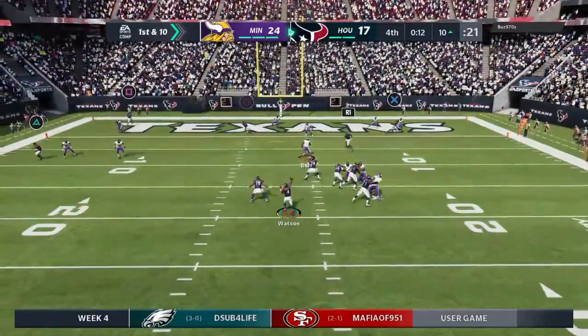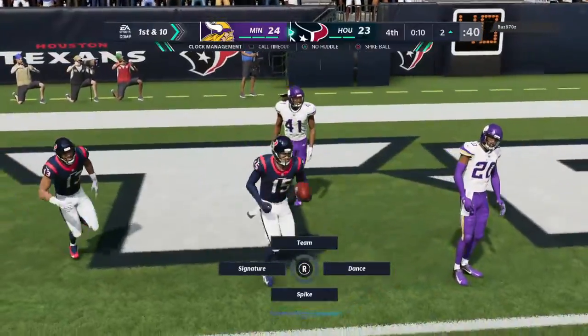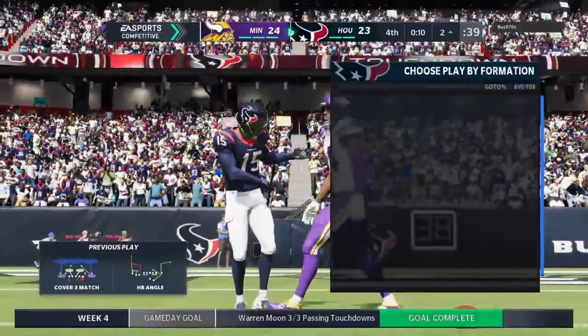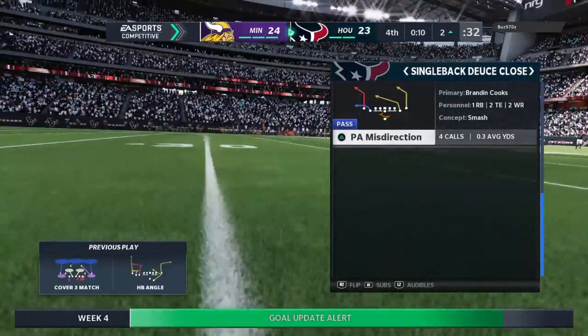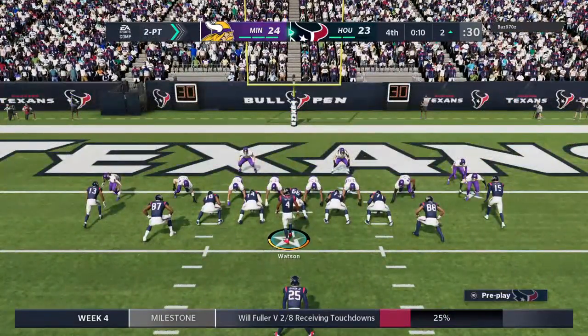Watson now to throw. And this ball is caught. It's a touchdown. And now in the final seconds, they're a PAT away from likely getting this thing to overtime. Obviously, the excitement level here is almost a fever pitch. Down 1. It's tempting to go for 2. I say you go ahead and kick the extra point.